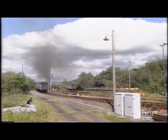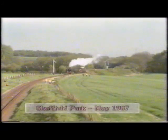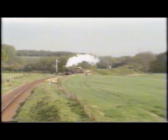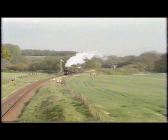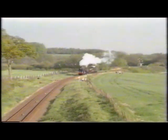The original design of the BR 4s is clearly seen on the Bluebell Railway, where 75027 was filmed on a freight train. This ex-Western Region engine spent its last years on the erstwhile Somerset and Dorset Railway.